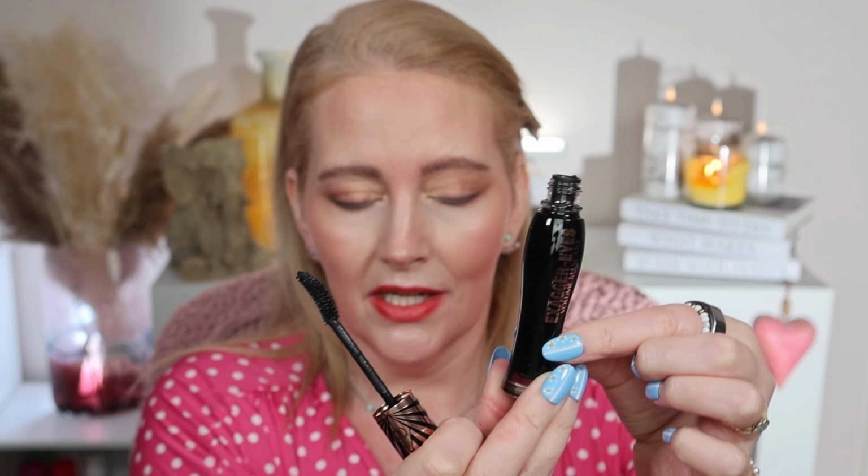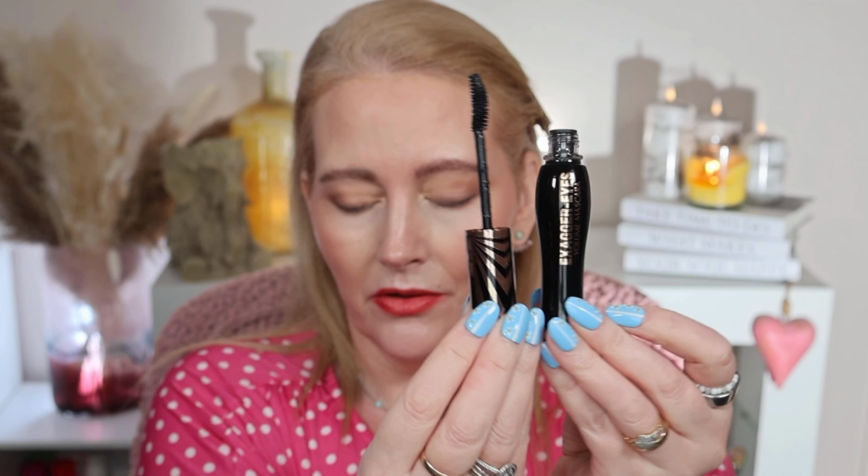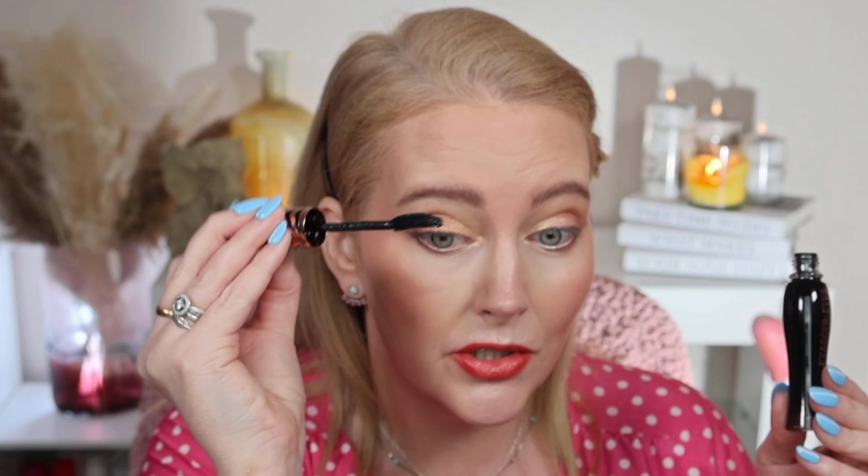But this bottle is very heavy, very luxe. I really like it actually. I think it is probably the nicest looking mascara bottle I've got. I do love Charlotte Tilbury packaging generally. So it's got that nice curve to it, which I do like.